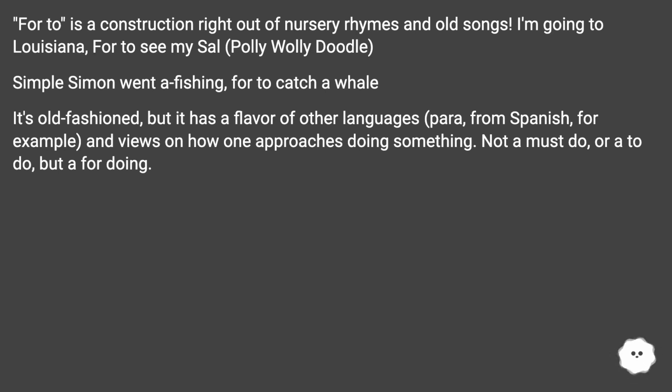It's old-fashioned, but it has a flavor of other languages, para, from Spanish, for example, and views on how one approaches doing something. Not a must do, or a to do, but a for doing.